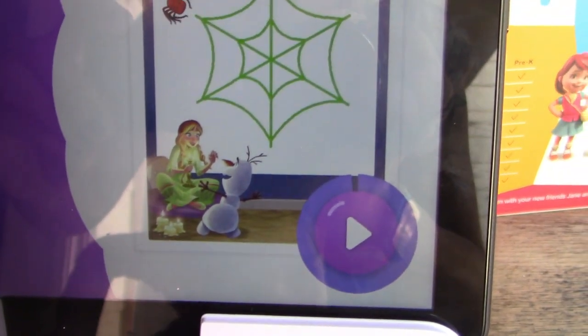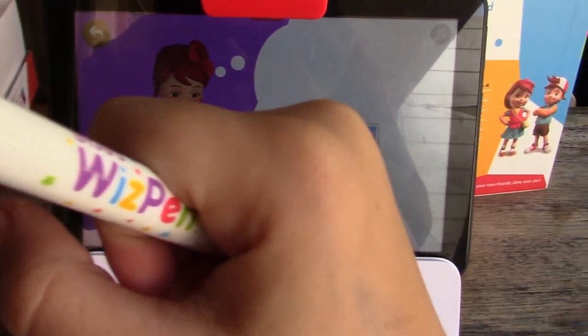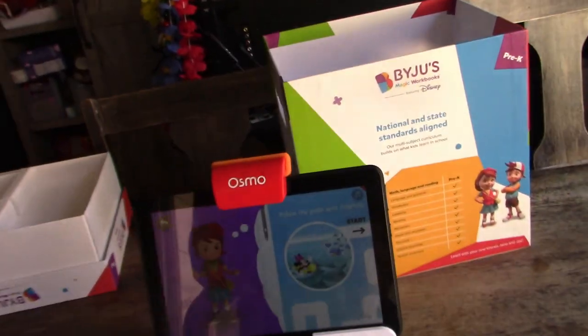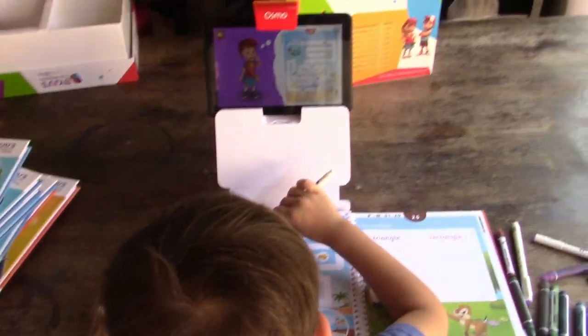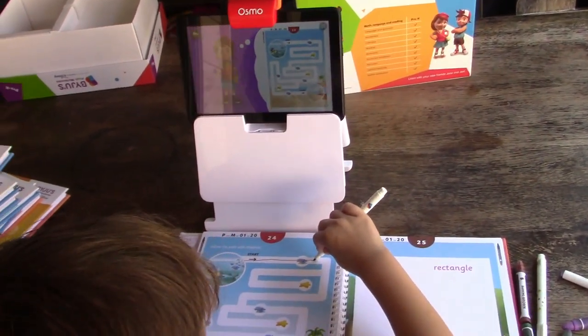Okay, she has to scan it. Hold on, look. You gotta wait for the circle to finish. Okay. I see your marker. Minnie is swimming with the dolphins in the ocean. Wow. Let's follow the path with dolphins to show her the way back to the beach.